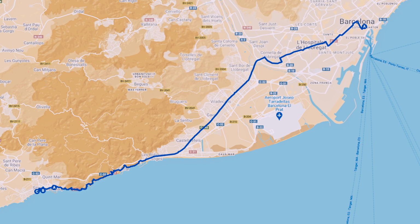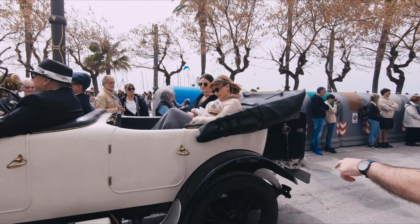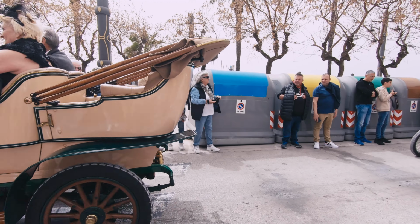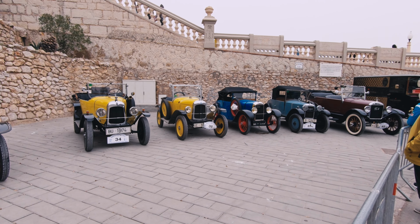The participants start their route in Barcelona and they go to Sitges, a famous city here on the coast of Catalonia. And there are a lot of old style cars. I didn't expect these kinds of cars to be moving by themselves at all, so it was super interesting for me. I don't know how many cars were participating, but there were quite a lot of cars, some brands that I never saw in my life. I didn't even know they exist.